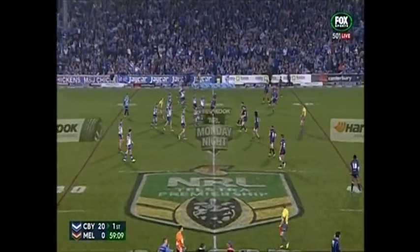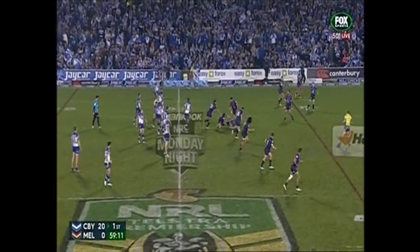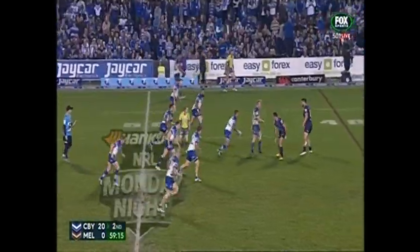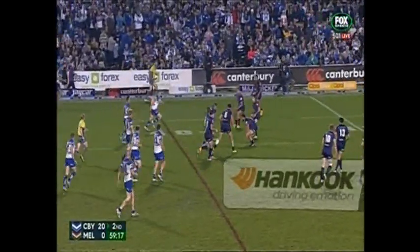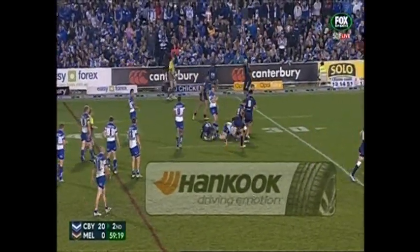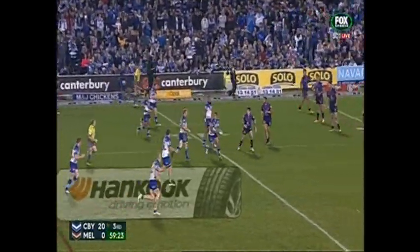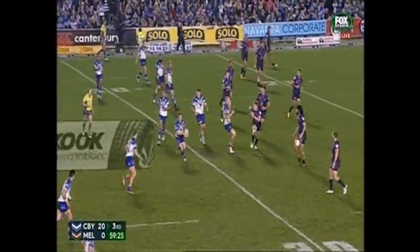Well, they are on their feet as one here. What a reception, because the Bulldogs bench stood and turned around to the crowd and applauded the chant coming from this Western grandstand at Belmore. Like a Premier League game in the north of England somewhere.